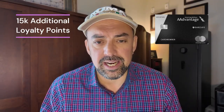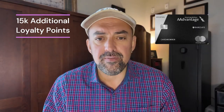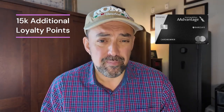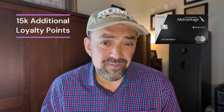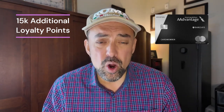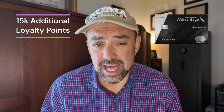Now, that's where I think this card really shines, is for the person who's trying to build up status, because all American Airlines credit cards with Barclays and with Citi give 1 loyalty point per dollar spent on the card. It takes 40,000 loyalty points to reach the bottom tier of their status program, which is gold, 75,000 points to reach platinum, 125,000 points to reach platinum pro, and 200,000 points to reach the top, which is executive platinum.